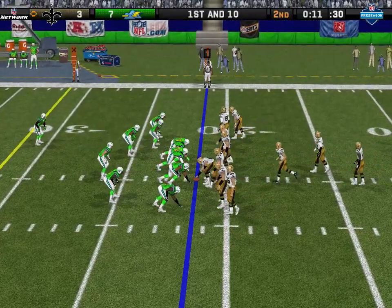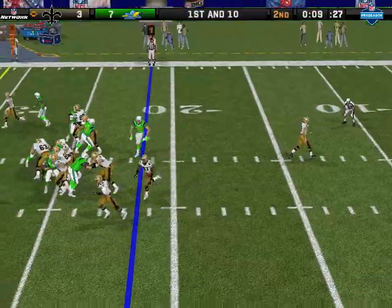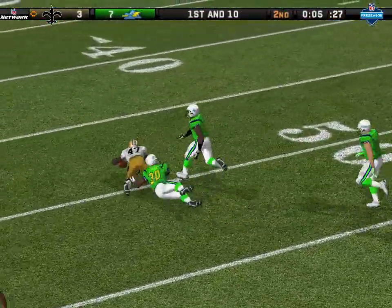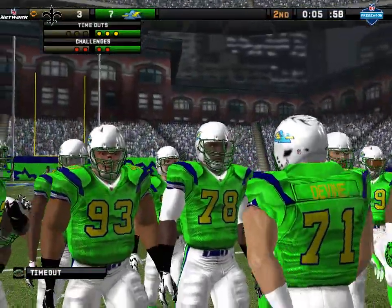A little misdirection. Flips the tackle. This one will be spotted at the 49. He makes his fifth stop of the game on that play.